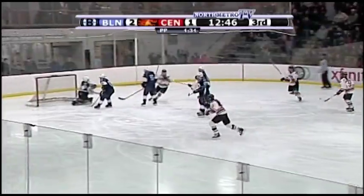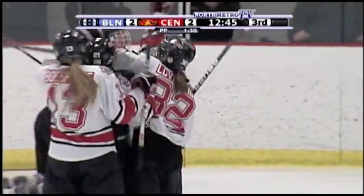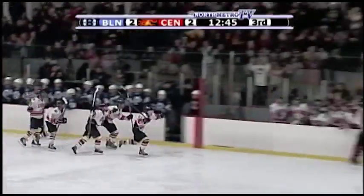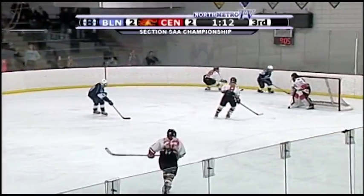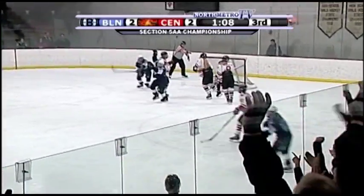Stays there till early in the third off a face-off. Gabby Hughes, the leading scorer throughout the regular season, beats Tilton and ties this one up. Again, it was 2 one-goal games in the regular season in this rivalry between Blaine and Centennial, so why not be tight again?